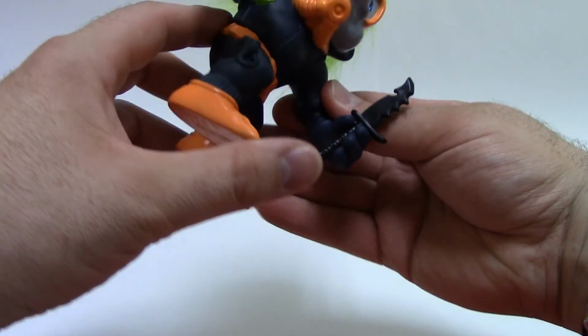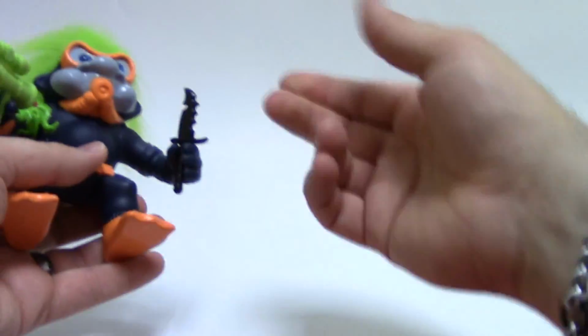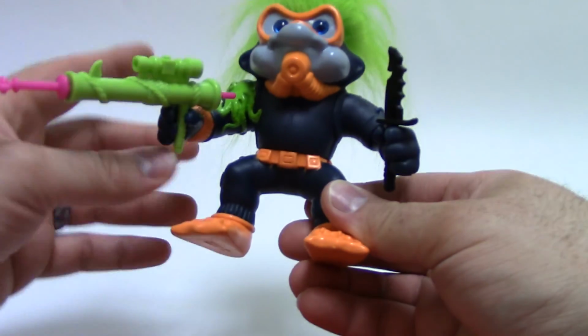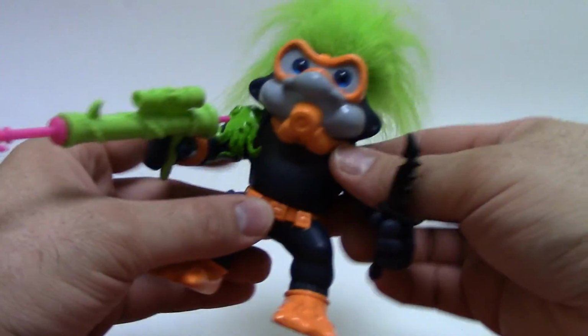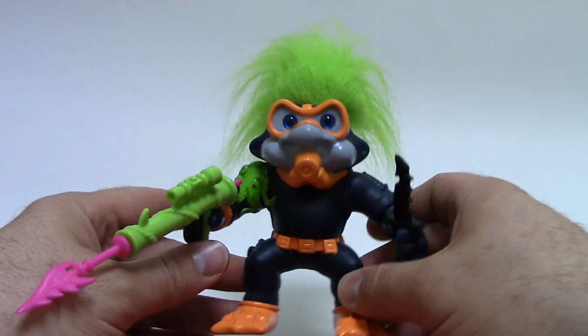And actually, that's the problem with them. They're a fun line, they're goofy, but the articulation on them really doesn't lend itself to battle much. And I think that's a big fault on their part. If they're only going to give them this articulation, their arms should really be positioned so they can use their weaponry right.